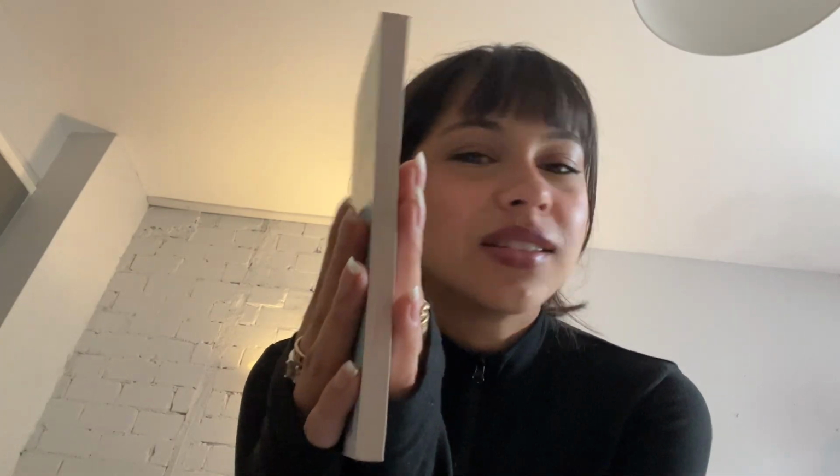This is my favorite book of all time, Giovanni's Room by James Baldwin. It is so quick and easy to read. It is just a beautifully written book. It's about two men that want to be together, but it's 1950s Paris, so you know, they can't really be together, and it has so many beautiful quotes in it.